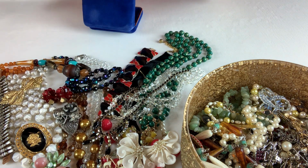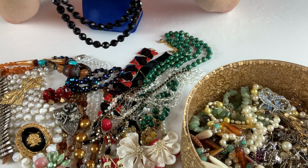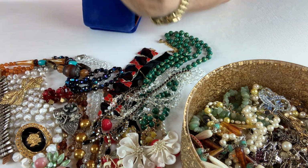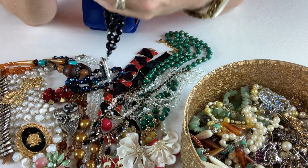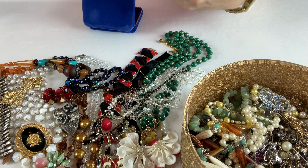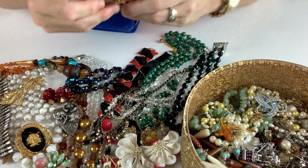Okay, there you go. I have several of these kind of black necklaces that I've gotten that I guess they were either very popular or they're popular to remake. But anyway, that's very pretty. Oh, this is cute.